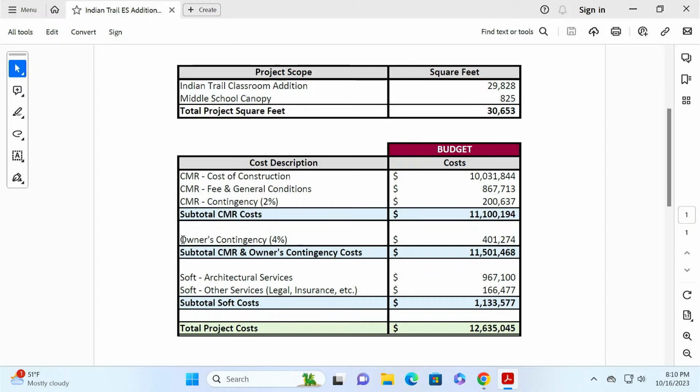So working with legal, we decided to do, and this is typical on a project, to do a 4% owner's contingency. So that way, if there's any change orders that happen, which we had some on the civil work to do fire lanes and different things, then we could get that done without having to bring the direct change order to the board for approval. So essentially, as long as we don't go over the $12.6 million, we can kind of work within the boundaries of the project, allow the change orders to happen.